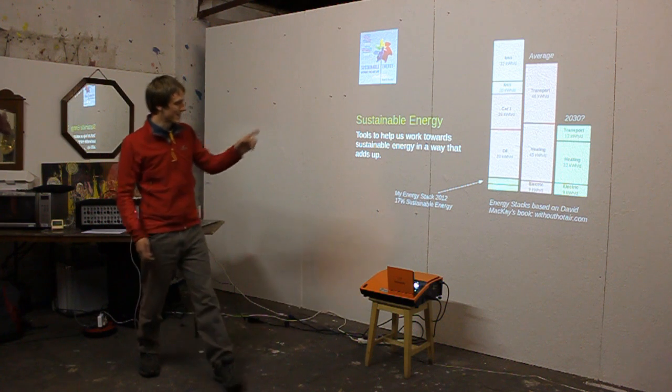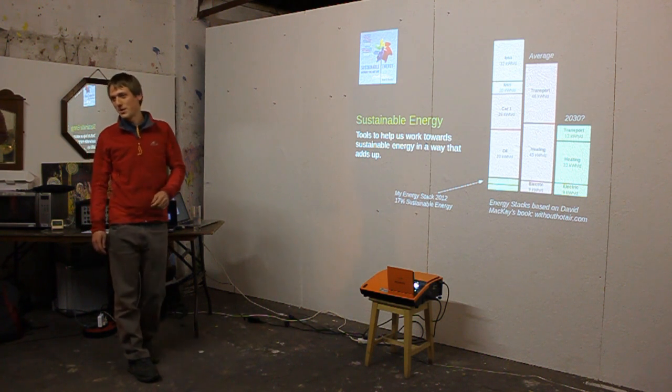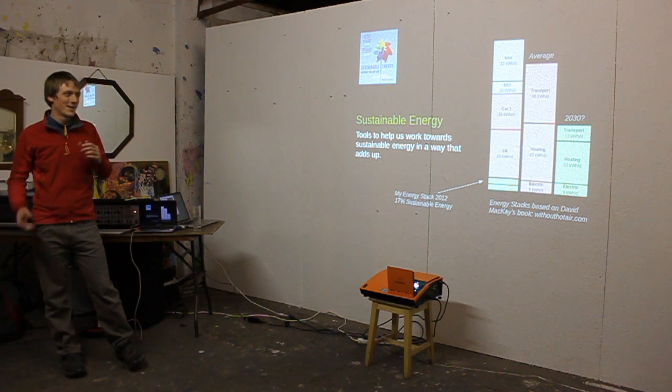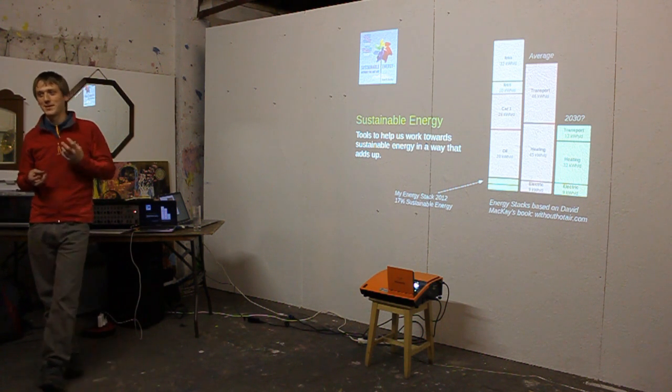And the stack next to it is the national average, and the stack to the right of that is the Centre for Alternative Technology target for where we need to get to. And it's really amazing how far we can go with the technology that is available.